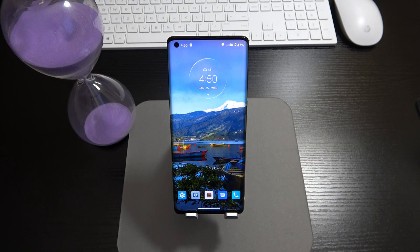Welcome to the full Pristine review for the Moto Edge Plus. Now, I'm a little late on this one, but hey, it's better late than never. So without further ado, let's get it.